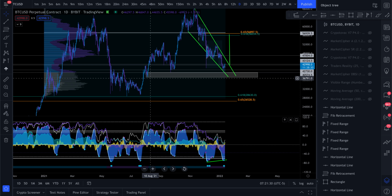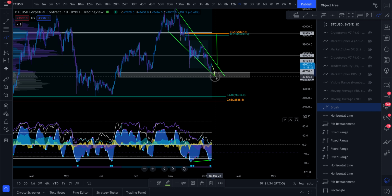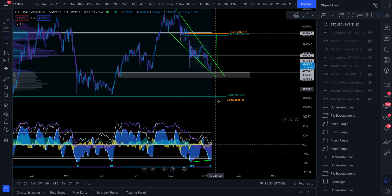And so a potential scenario here is that we come down to this area and get a bounce out of the box from that trend line, break out of this falling wedge. It would throw a lot of people off, because a lot of people are looking for lower prices right now. A lot of people are looking for higher prices right now, getting overly bullish. But if we come down lower, it would throw a lot of people off, stop a lot of people out.